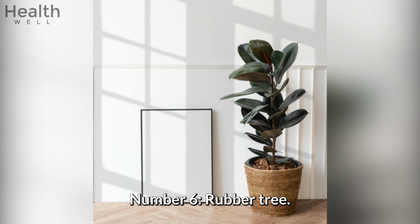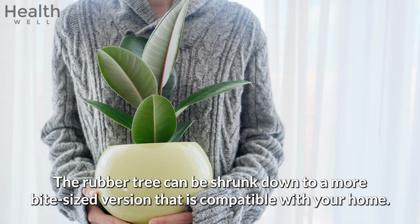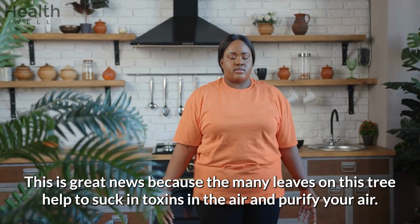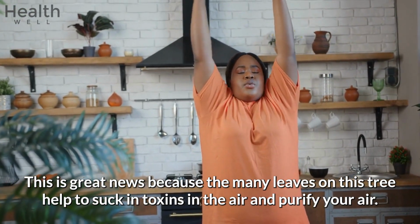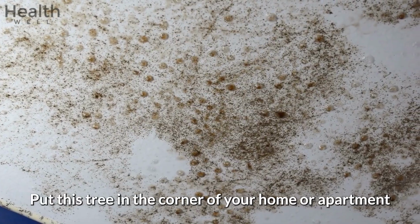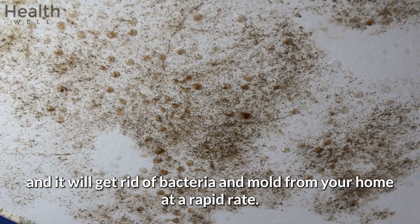Number 6. Rubber tree. The rubber tree can be shrunk down to a more bite-sized version that is compatible with your home. This is great news because the many leaves on this tree help to suck in toxins in the air and purify your air. Put this tree in the corner of your home or apartment and it will get rid of bacteria and mold from your home at a rapid rate.